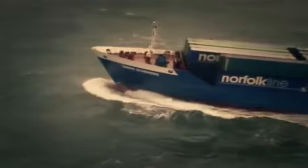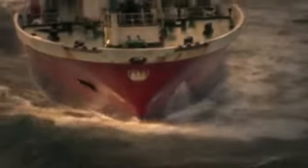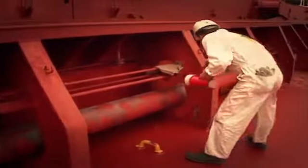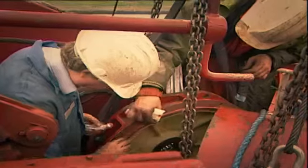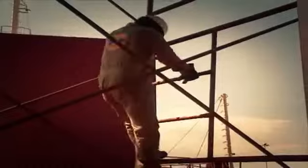At sea, there's one thing we all know. If we want a safe, efficient ship, we've got to look after it. That means regular inspection and maintenance. It means cleaning, painting. It means grinding and chipping. And something else we all know.